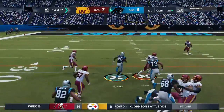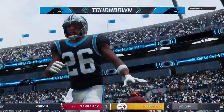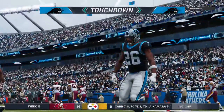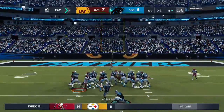Now Saquon Barkley. Touchdown, Carolina! Saquon Barkley, touchdown number 15 of the year. And the Panthers are now an extra point away from tying up this game.